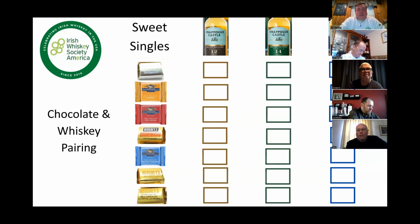So anyway, let's kick off. And again, I'm going to start with the 12-year bourbon matured single malt and the plain milk chocolate, and then we'll ramp it up.